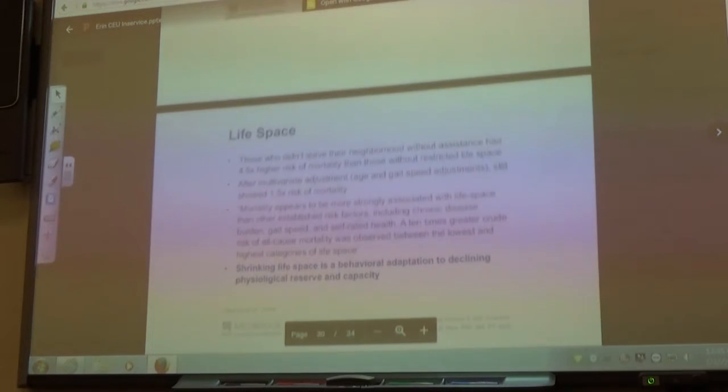Then there was this concept of life space. So how do you live your life? Like, what do you go and do? And there was a research study that shows those who don't leave their neighborhood without assistance have a 4.5 times higher risk of mortality than those without a restricted life space.